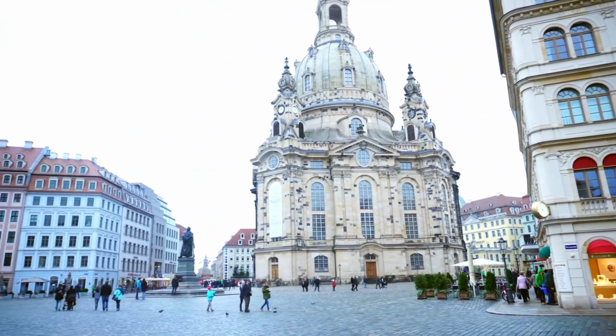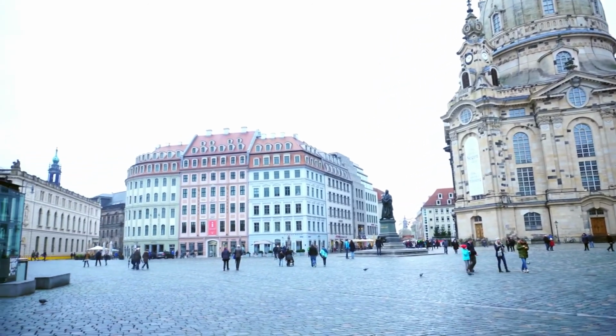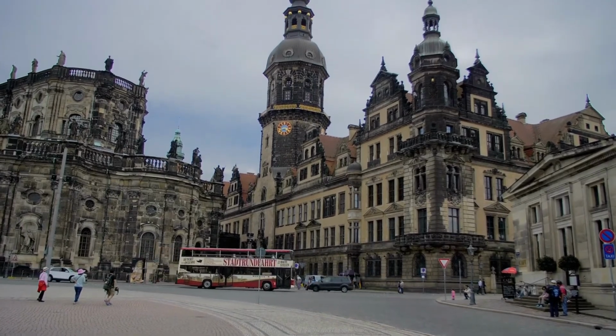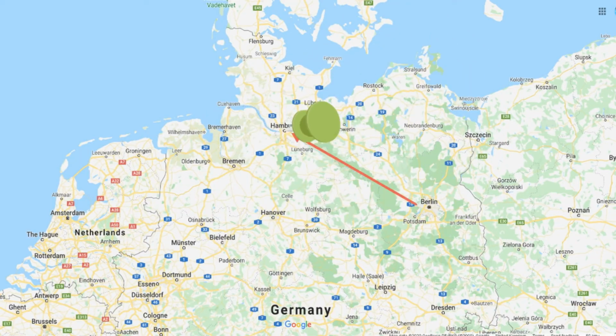Dresden's population enjoy a high standard of living compared to other German cities, often referred to as Silicon Saxony for its position as a tech giant in Germany, fueled by one of the country's largest universities, sitting within the city limits of Dresden. Meanwhile, to the northwest of Berlin is the economic powerhouse of Hamburg.